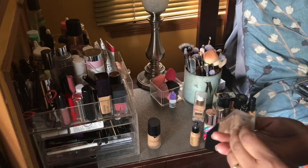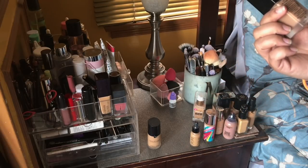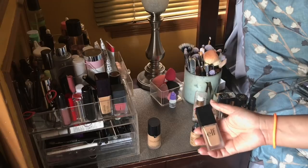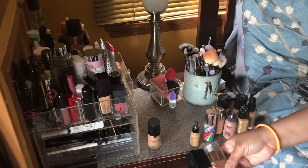And the e.l.f., this is in Caramel as well. This is really pretty on me. This is the Flawless. I hate the fact that it doesn't have it on here. The Flawless foundation. And this only lasts 6 months. I really like how this looks on me. These two look very much alike.